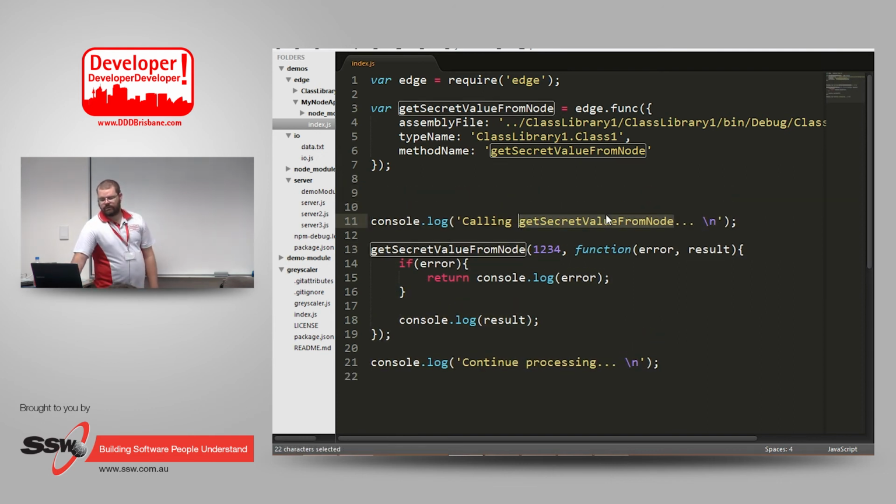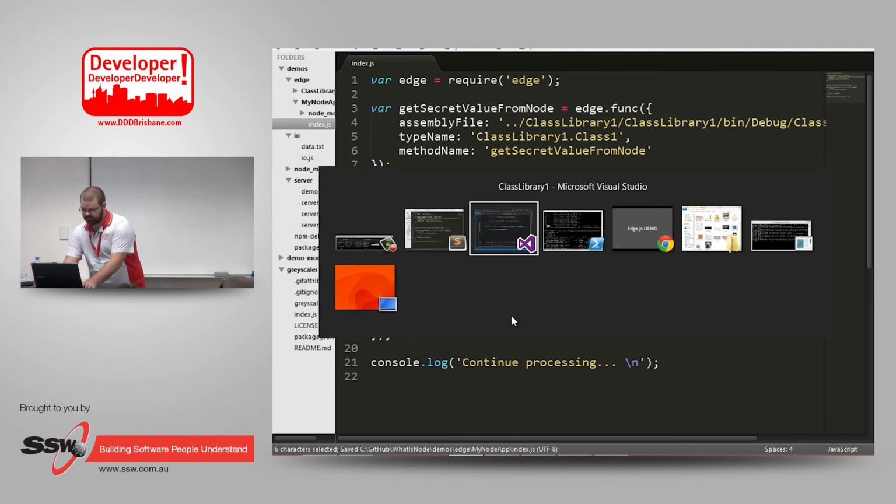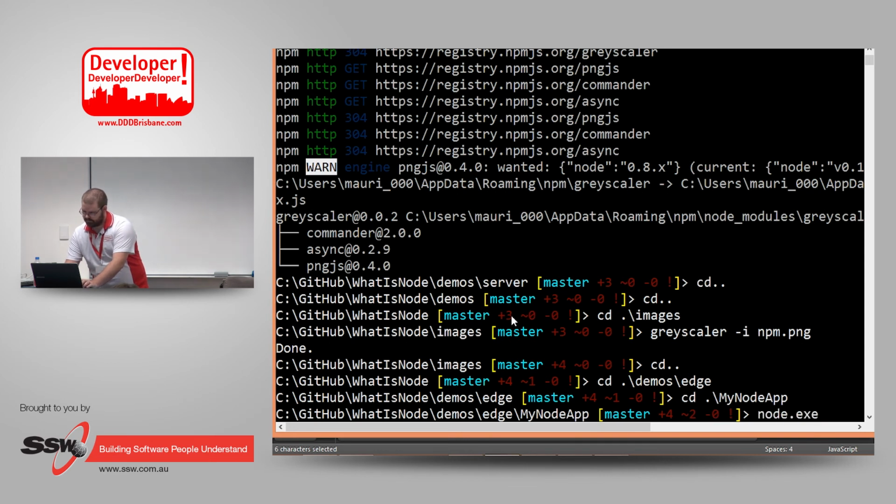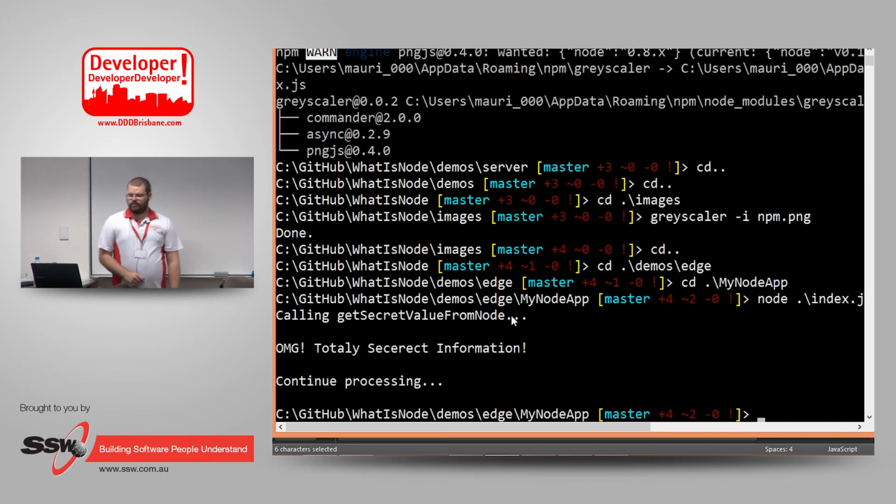We just log that we're going to go and get the secret value. Then we call the secret value function, and then we continue processing. When we get that value back, if there's an error, we'll log it. Otherwise, we'll log the result to the screen. Similar to what I did before in that example. So we can see we called the value, and in this instance it waited because that code was synchronous, waited till it got the response, logged that out, and then it continued processing.